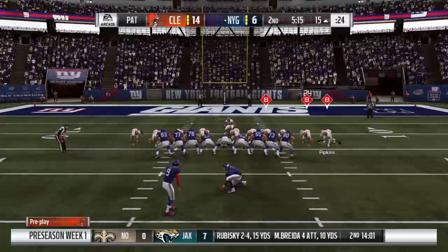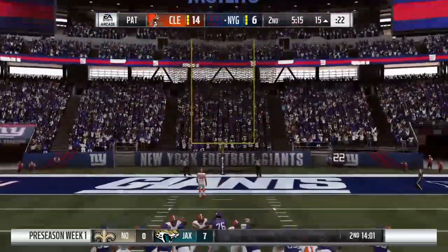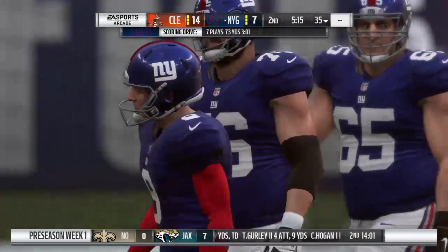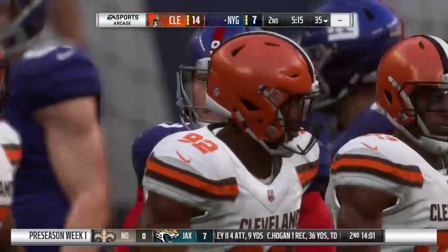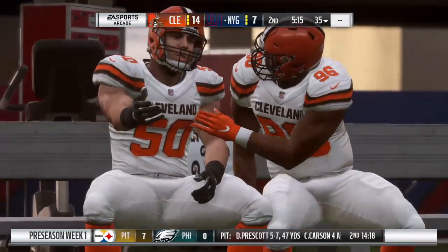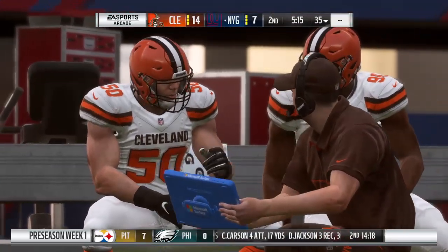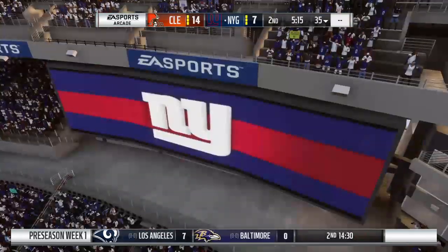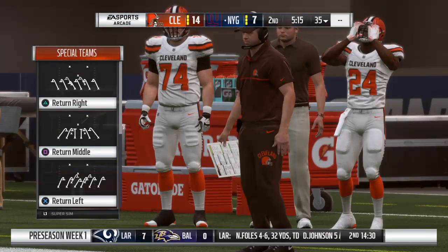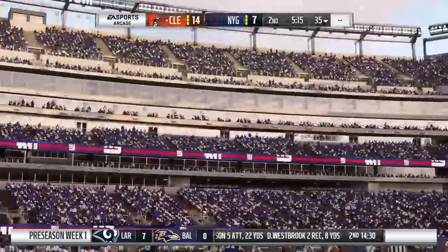Josh Lambo now for the point after. Extra point tacked on by Lambo. And that'll make our score 14-7. So that winds up a 7-play drive all told. And it was polished off by a Giants touchdown. This game back within a touchdown now as the kickoff's away.